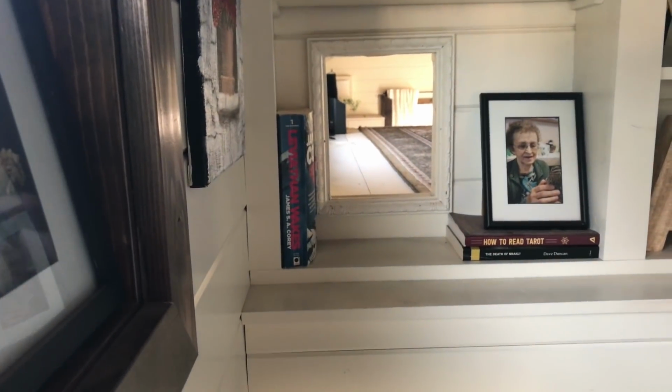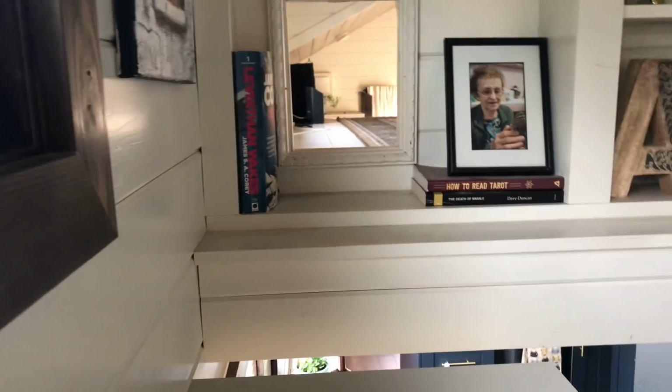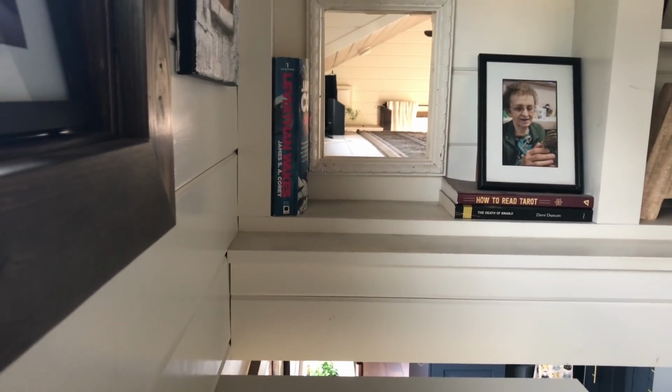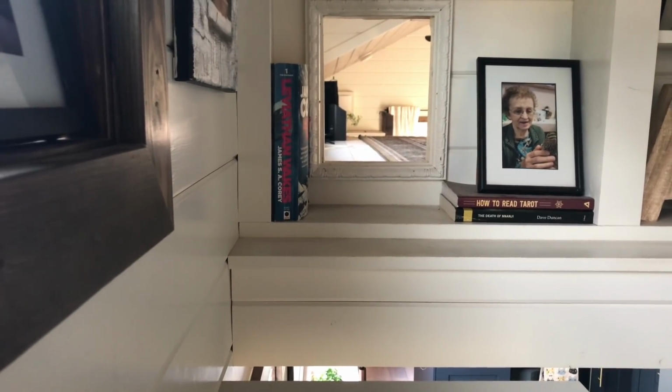You can see the window. Again, when I have the air conditioner on, which is up in the loft, the one that I bought last summer during the heat wave, it's nice because I can point it this direction at night and have some of that cool air come through there, which is really awesome.